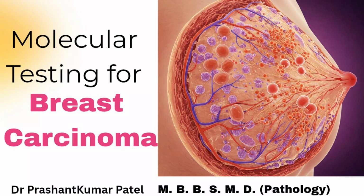It really is a huge shift. I mean, think about it. Treatment used to be more standardized, maybe. A bit one size fits all. Pretty much, but this molecular information lets doctors tailor treatment specifically for an individual's cancer. It's a game changer. Okay, so where do we start with understanding what these tests actually tell us?